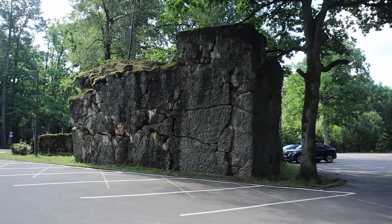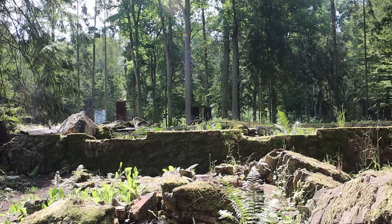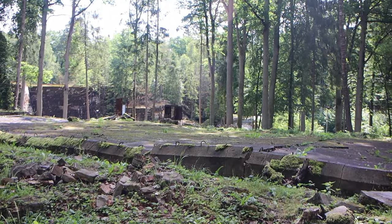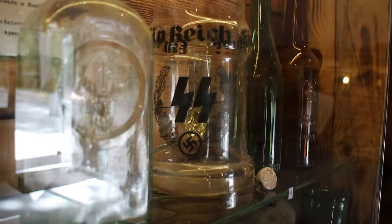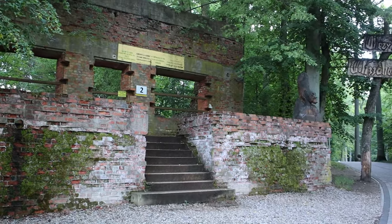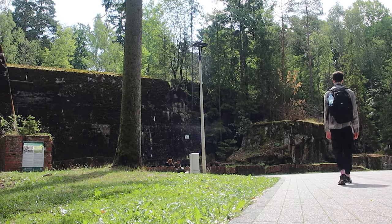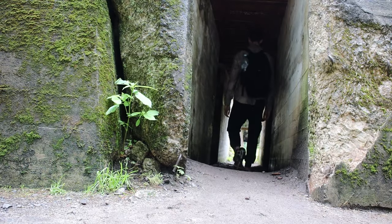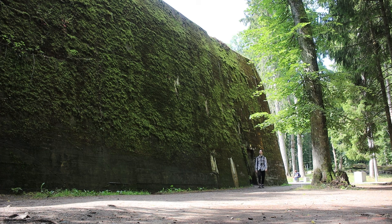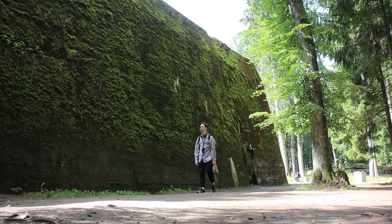So this is where Hitler planned his operations. This is his old headquarters, which is insane. The bunkers and buildings were mostly constructed between 1940 and 1942. Hitler arrived at the Wolf's Lair on June 24, 1941. He was only planning to stay a few days, but throughout the war, he spent a total of over 800 days here. Walking through here felt like I was doing something important.